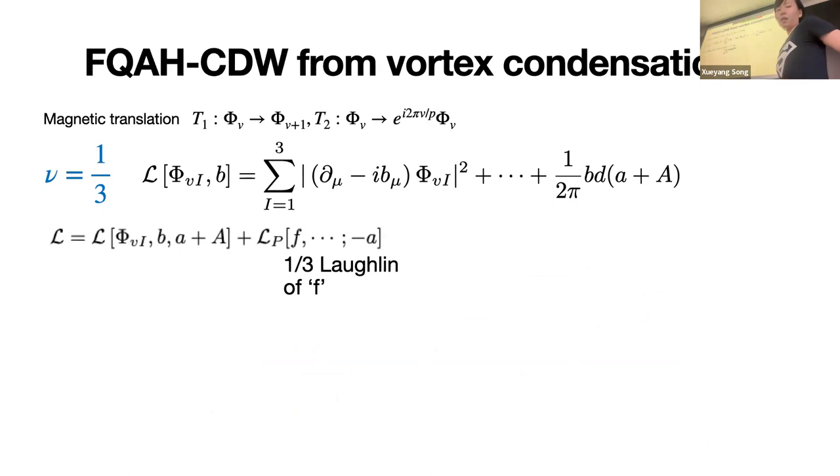So we see that this fractional flux enforces that the vortex field must be at least p-fold degenerate. And so at filling 1/3, we have three vortex minima that are coupled to the gauge field small b. So the transition theory for the holon phi is now written with these three vortex low energy modes, and also coupled to whatever gauge field phi is originally coupled to, here small a plus big A.